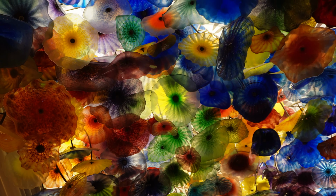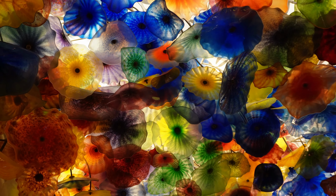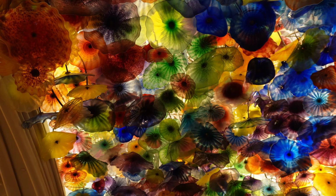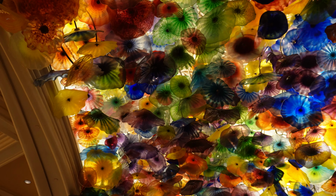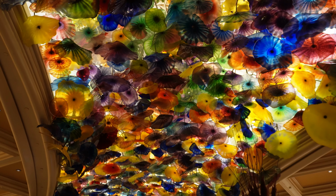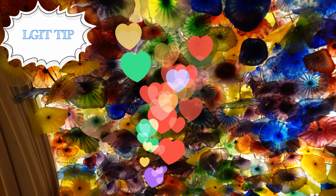So apparently, according to rumors, he saw this in someone's pool. We're not sure if he just saw algae at the top of it or if this was actually at the bottom of the pool. But that is what inspired this piece of artwork. Interesting, right? I will say, anytime you're coming to any of the casinos, always look up because they tend to decorate the ceilings with interesting things.